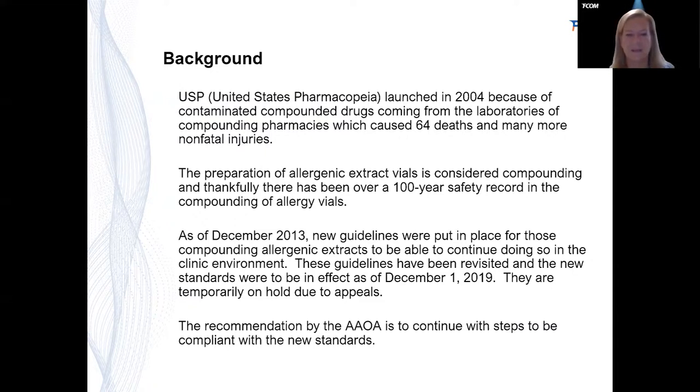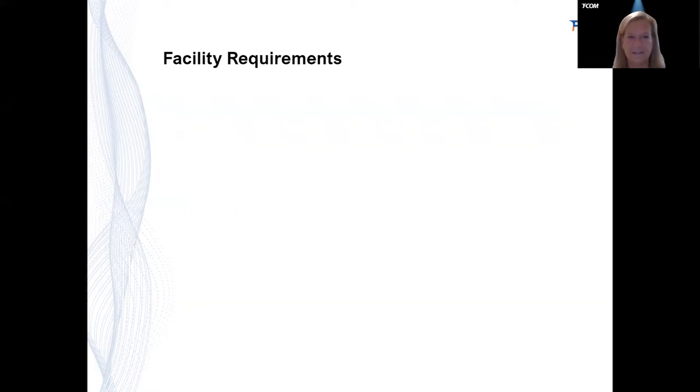Those recommendations became official guidelines, and they have revisited those guidelines. The new guidelines were supposed to be put into effect as of December 2019, but they are currently on hold due to appeals, not regarding allergy, but regarding beyond use dates with pharmacies, et cetera. So the recommendation is to go ahead and put these new guidelines in place.